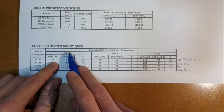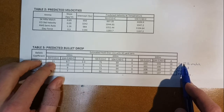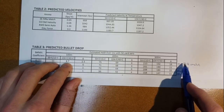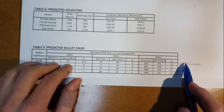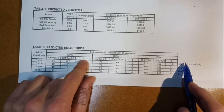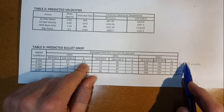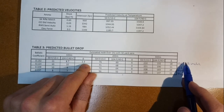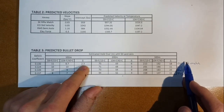Basically what we see here is that at 100 meters, with our SK Rifle Match, if we're shooting at a lower temperature, we've got to consider 11 inches of drop. If we're shooting at a higher temperature, we've got 8.7 inches of drop. Considering that a typical target at these distances is about, call it, 3 inches, we've got a change here of 2.3 inches. This little triangle means delta. So if you're shooting a 3-inch target, you can very easily miss that target purely based off of the variation in velocity.